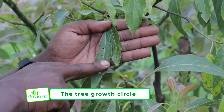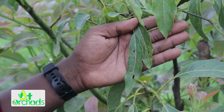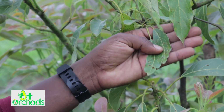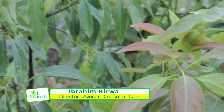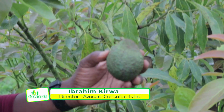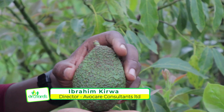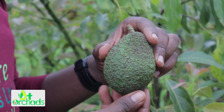Once it goes towards the edge, it tears. You may end up thinking it's an insect, but this is not an insect. This is boron deficiency in the soil. So these are the signs. You can see even this other one, and there are other factors. Once you have a fruit like this and you want to see that there is a boron deficiency, the lower part becomes flat, the base becomes flat, or it becomes round.